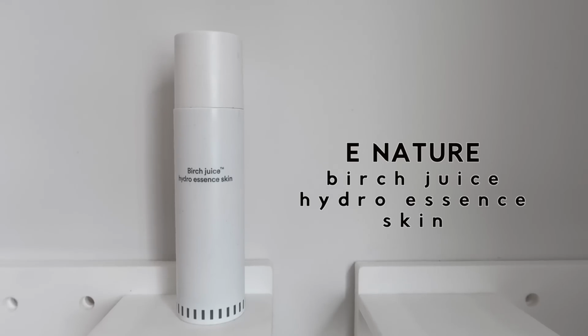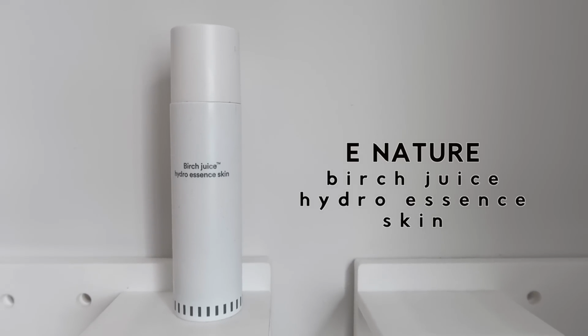My next hit is something that I've talked about quite a few times before, but I've reintroduced back into my routine because it's hyaluronic acid free, and you guys know I'm trying to avoid that a little bit. This is the E-Nature Birch Juice Hydro Essence. It's such a nice hydrating essence that it gives me that instant plumpness and dewy looking skin. That is something I miss from hyaluronic acid.